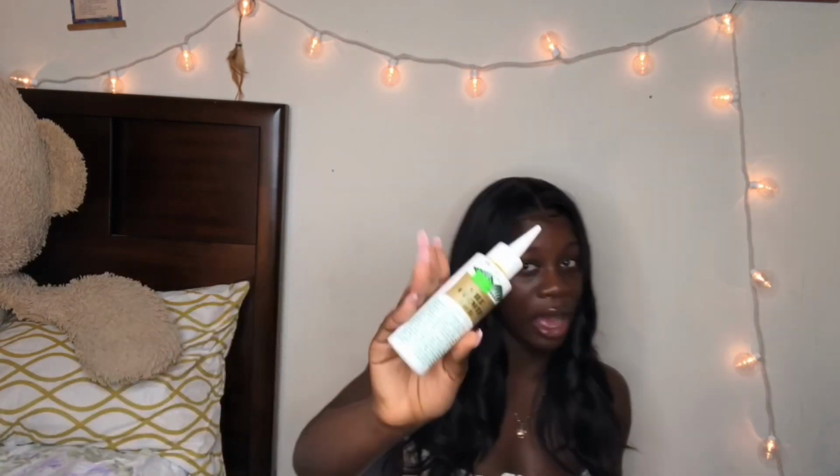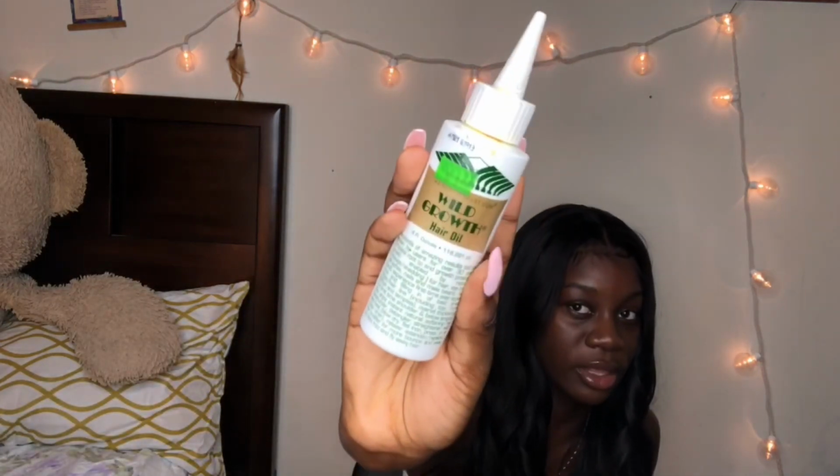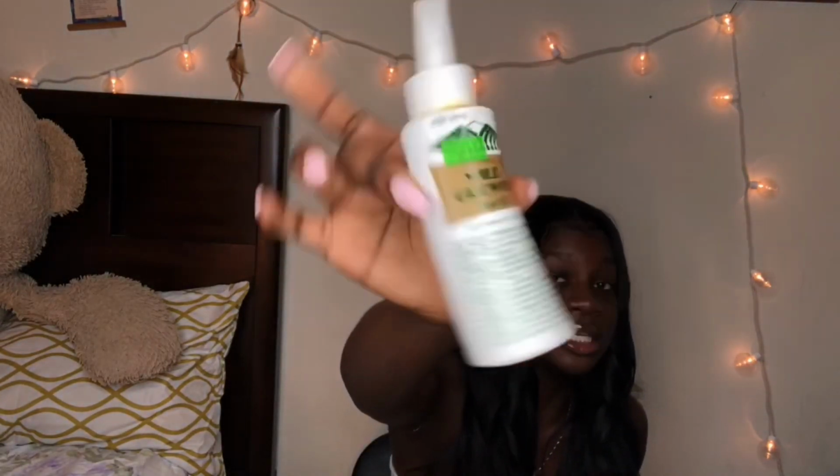So everybody was just looking like, okay, I like your wigs, but they didn't know what I was doing with my hair underneath it. So I took it into my own hands to make sure to add oil when I didn't have any wigs on. The oil I used to add was Wild Growth. This is the oil that I started with, and it's only $7.